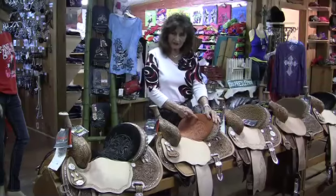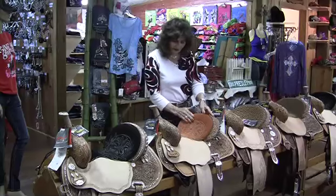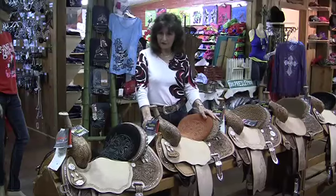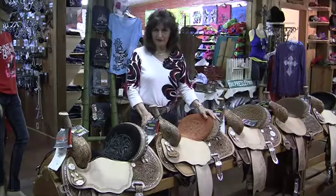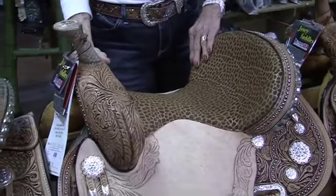And you can have different colored seats, like this is black, this is a rust, and this is an entirely different look back here. So you can custom order your own saddle. But most of the saddles that we have in stock are the ones that I'm going to really talk about right now.